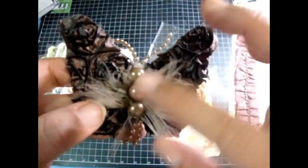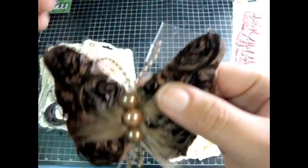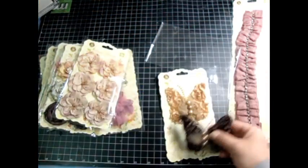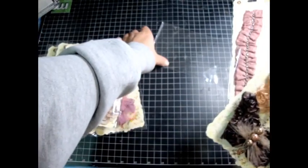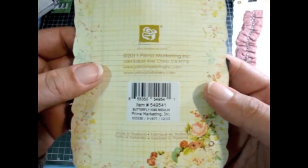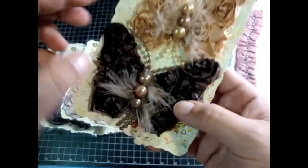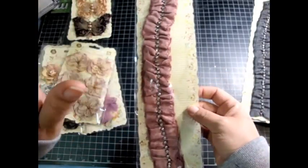But it has feathers and beads and strands of beads. They're so freaking cute. I love them. They scream Arlene. That's what they should be called, but what they are called is, this is so funny, Butterfly Kiss Mulan. So yeah, they were made for Arlene. Anyway.